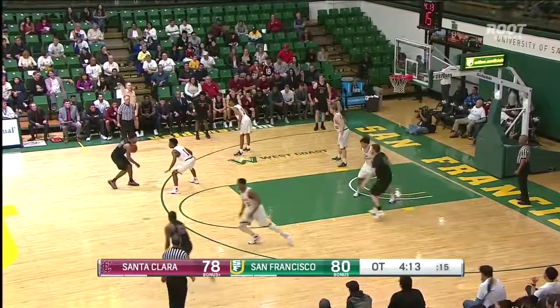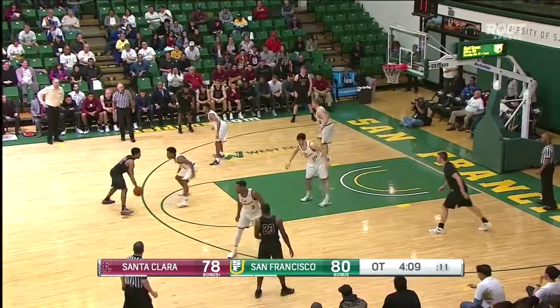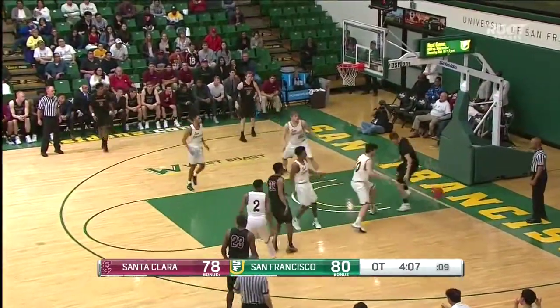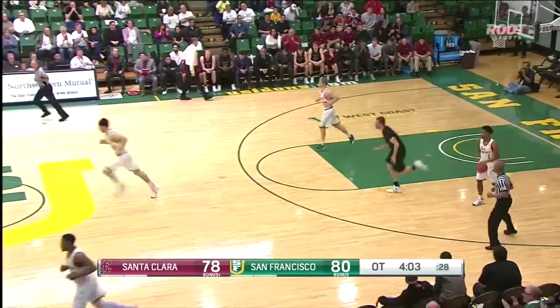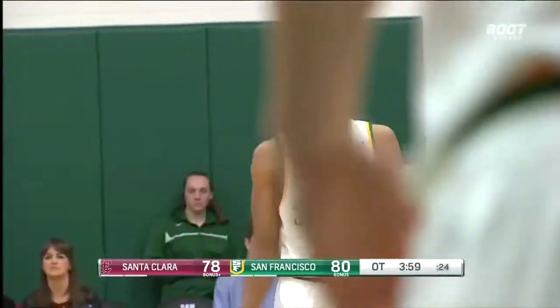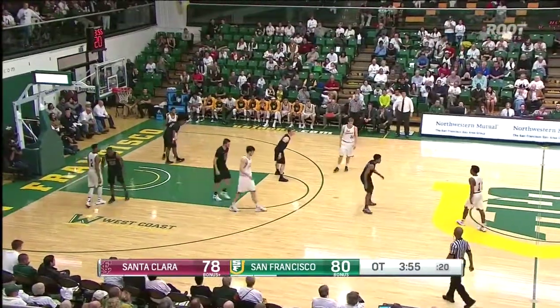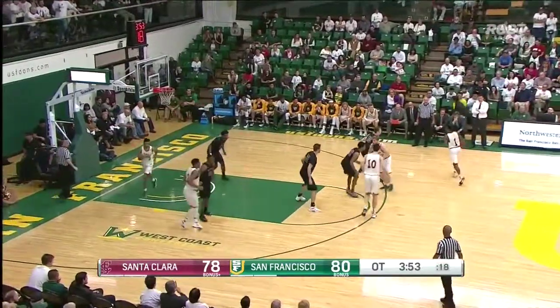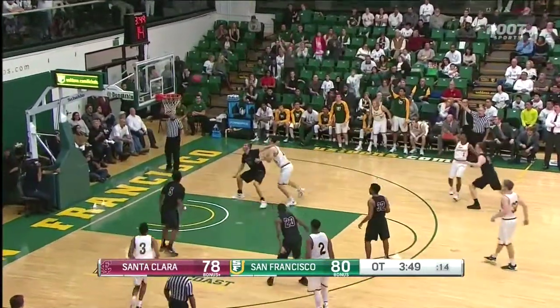There they are. Fagan with the basketball. Nice pass, but unable to handle it. Matt Hubbard, and it's a turnover, and that's a costly one. 15 turnovers for Santa Clara, 14 turnovers for USF in the game. Nice screen by McCarthy.